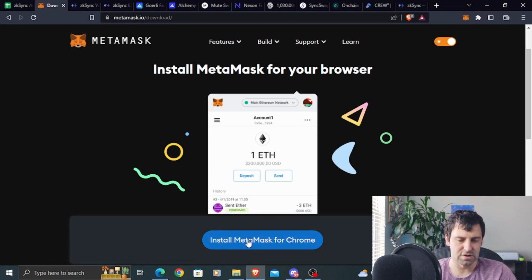It's up to you. You're going to click Install MetaMask for Chrome, and it's going to install the extension, and then you're just going to create your first wallet. If you're not sure how to do this, there are a bunch of tutorials out there that show you how to set up your first wallet. The next step, go to any centralized exchange such as Coinbase or Gemini, and buy some Ethereum, just a little bit to swap and a little bit for gas money. Then you're going to send it over to your MetaMask.